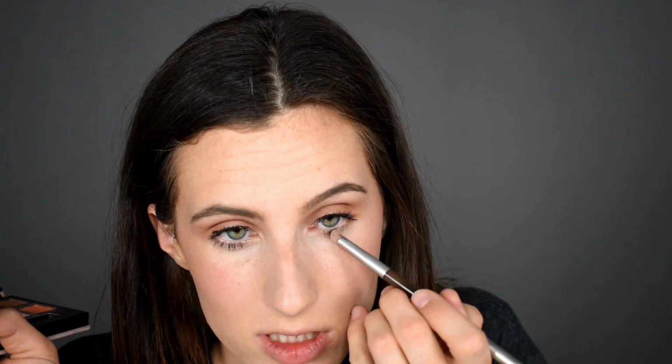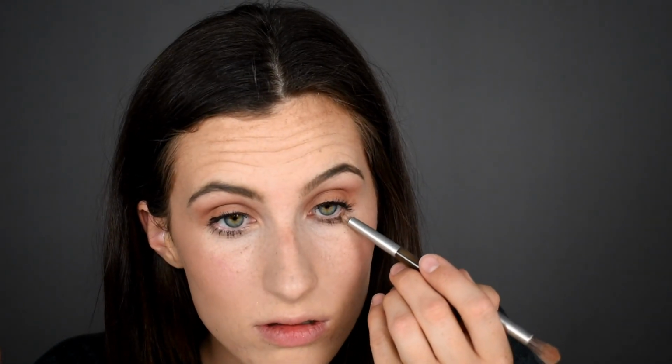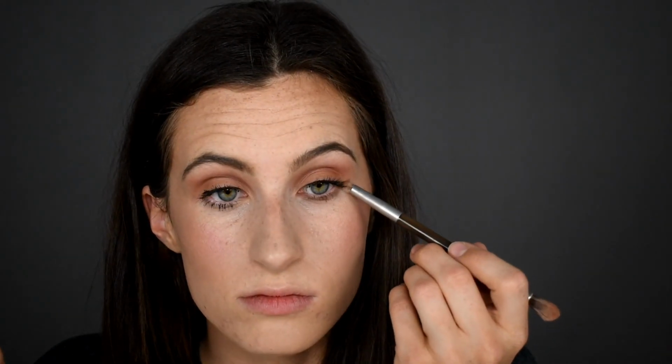Okay, so now that I did the bottom, I am just going to go through with this Urban Decay brush, and I'm going to take just the shade Raw Sienna, which is a little bit more of a neutral and not so orangey, and I'm just going to take that all on my lower lash line. And then I'm just going to blend that into my skin. And then I'm just going to do one final blending because I felt like it was a little bit patchy here, and just take that up a little bit.